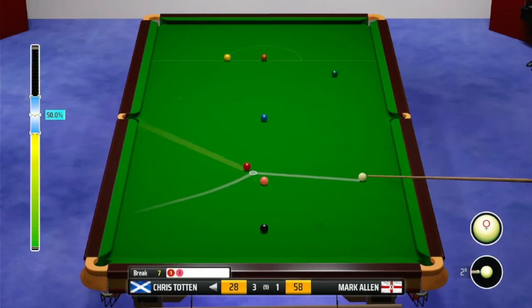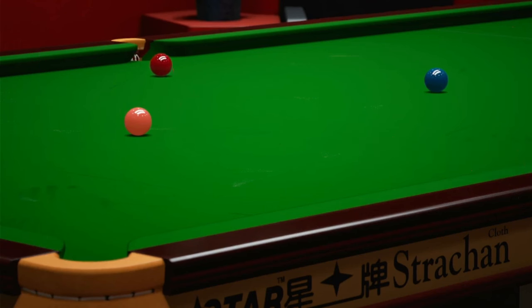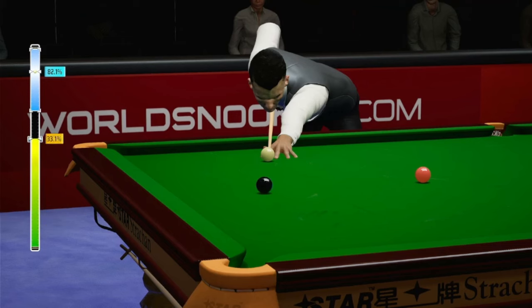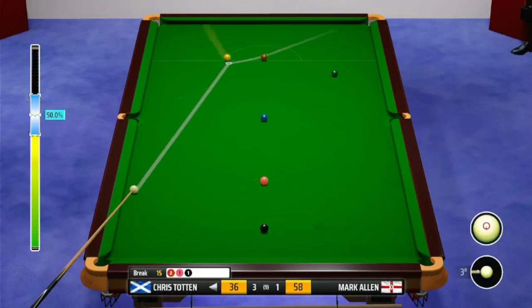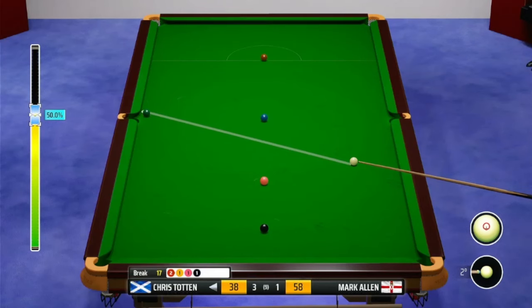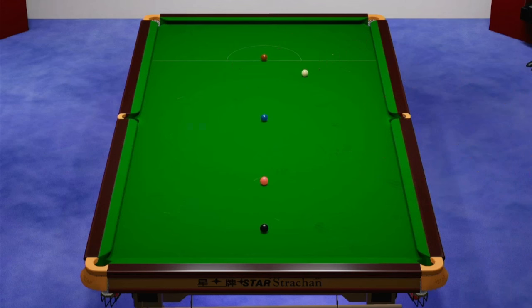Seven. He's looking to drop this into the middle pocket. That's a beauty. Eight. Well, not perfect position. 15. Just the colours to go. Well, I think he's lost position here. 17. This is a fine cut. 20.